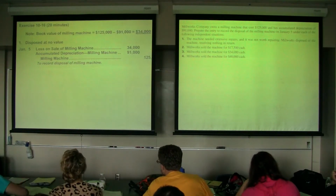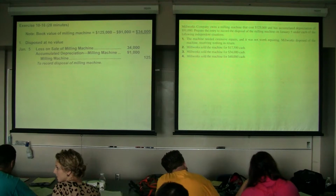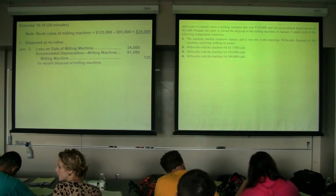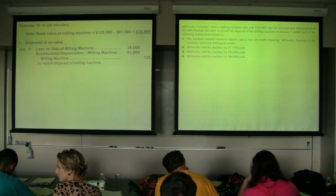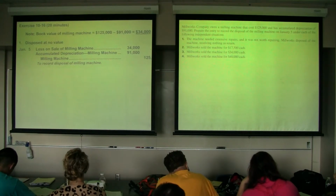So let me give you the best answer on this. The book value is what it's worth. If they throw it out, that's the amount you lose. If they sell it for an amount greater than the book value, that'll be a gain. If they sell it for less than the book value, that'll be a loss. If they sell it for the book value, no gain or loss. And in this case, what they did is they tossed it. So the book value was the amount of the loss.